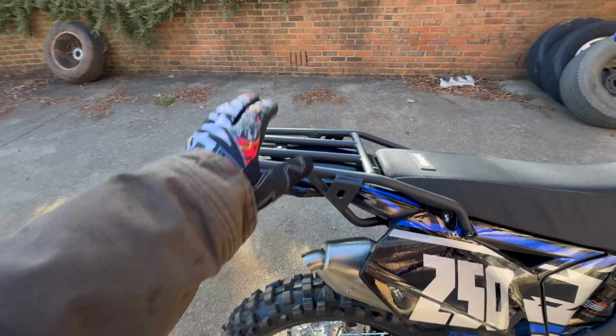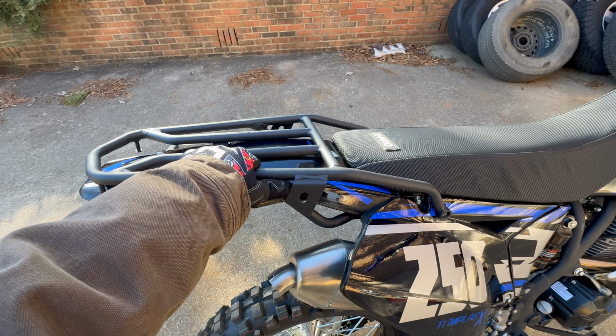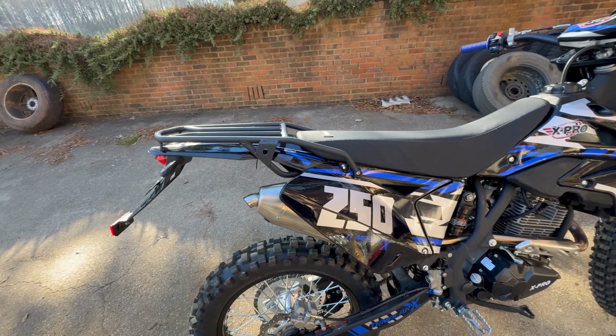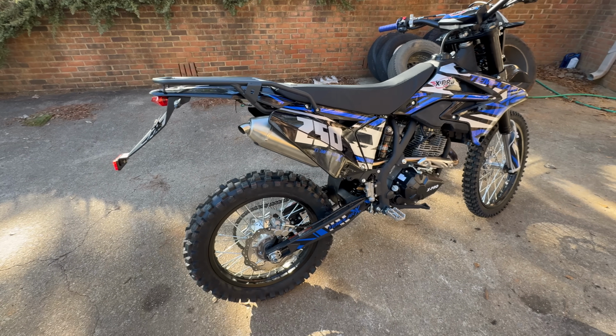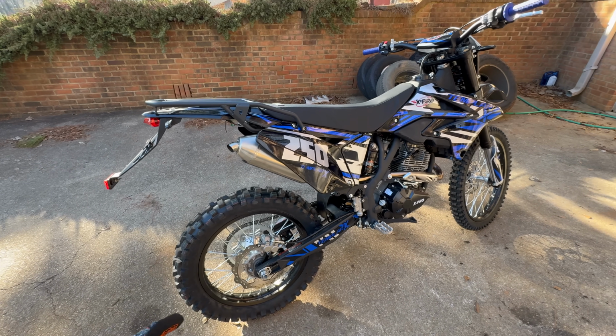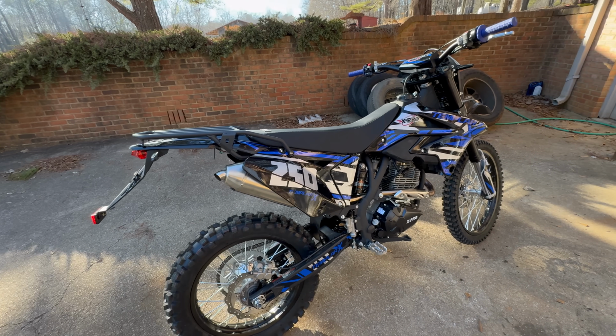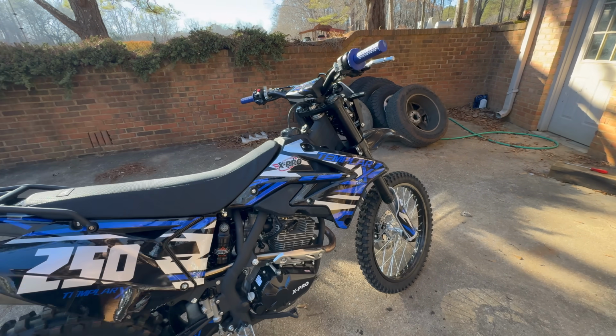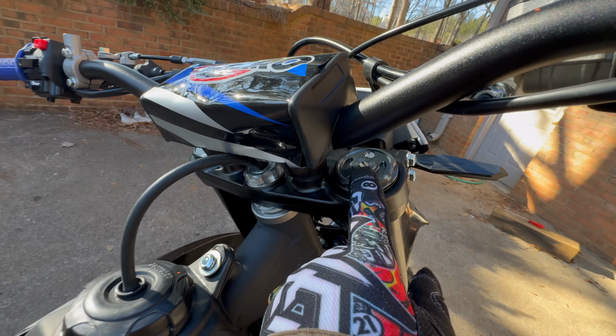I think it would look a lot better without the rack on there, but I think that adds support for all of this crap. So I don't know. Maybe we'll take that off. It would probably make it look better, like I said. 18-inch rear, 21 front. It's a good combo. Adjustable shocks, front and rear. Yes, front and rear.